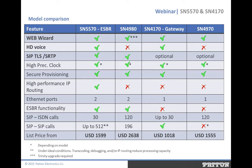So it's a really big difference. As we said before, 40% off the list price for the new low port density PRI gateways. So we're really excited about this, and we hope that you'll be excited, and again, your customers will be excited about it too. So maybe we can answer some questions here.